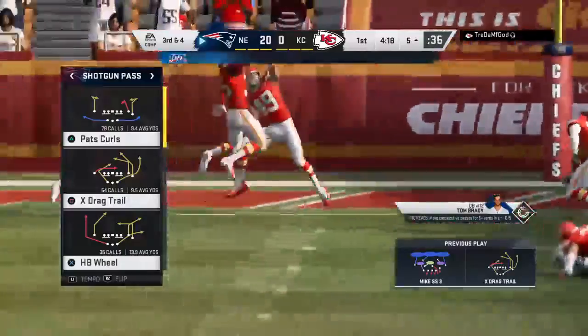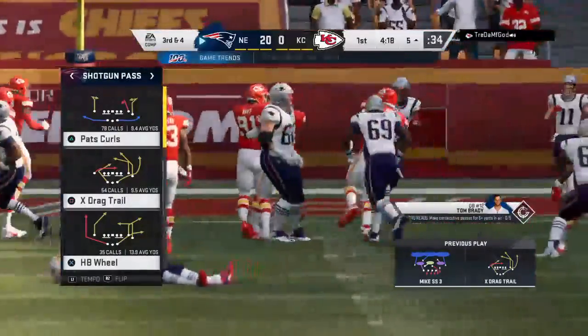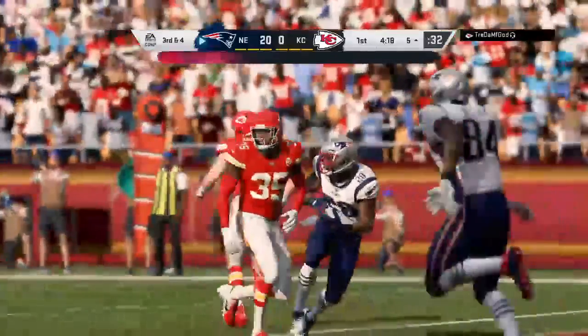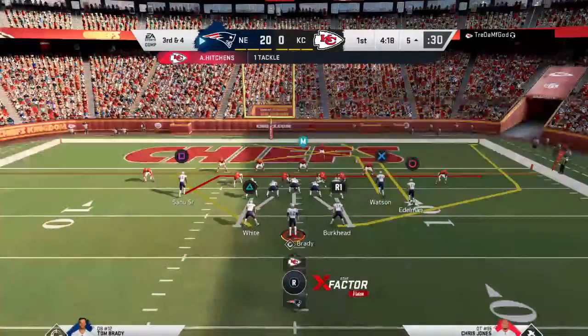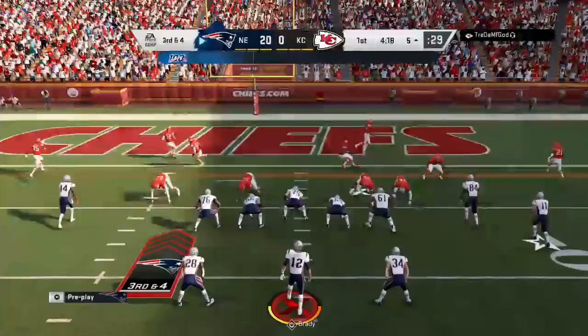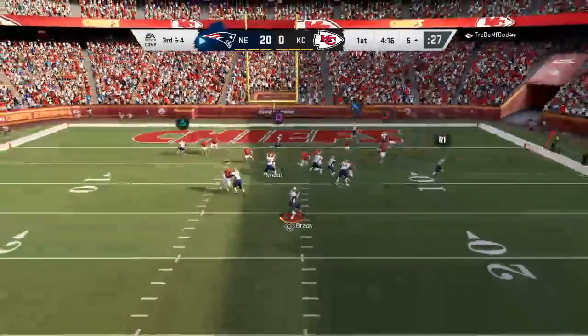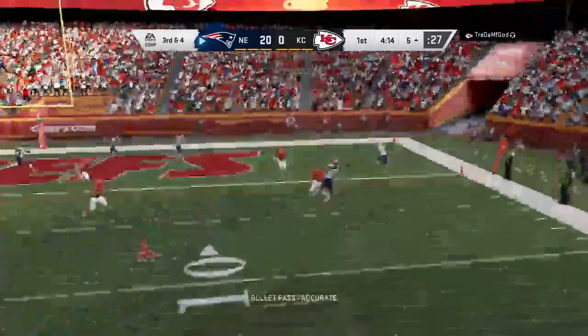Nothing open downfield. He had to get that one out in a hurry because he just knew he was about to take a big shot. Probably couldn't get his legs into the throw. Became an all-arm throw, trying to check it down to his running back. Incomplete. Now they face a 3rd down and 4 after that incompletion on 2nd down.